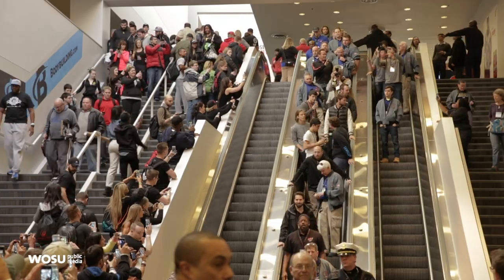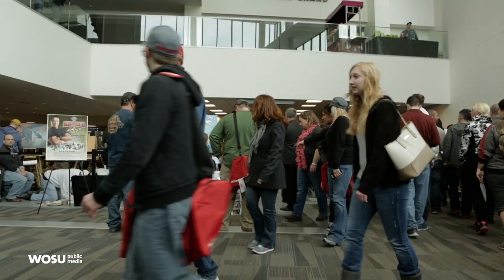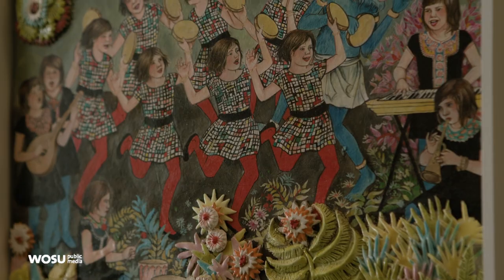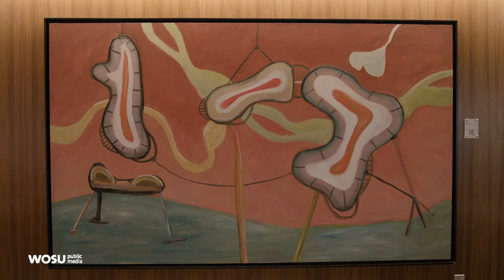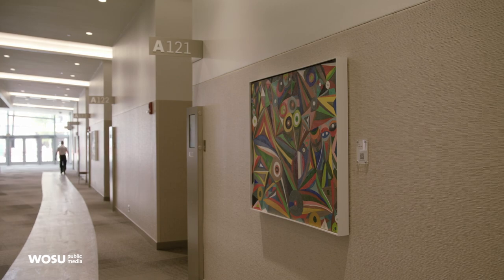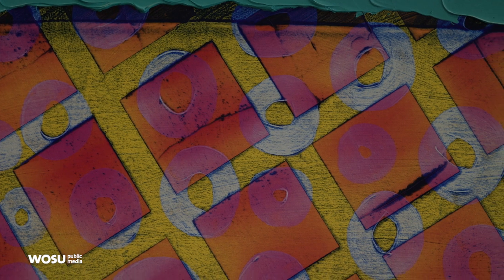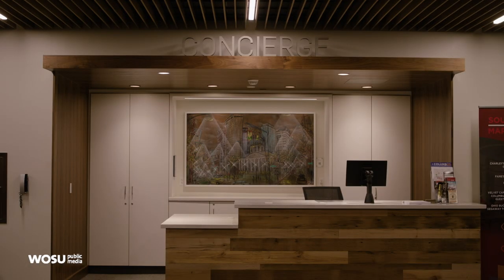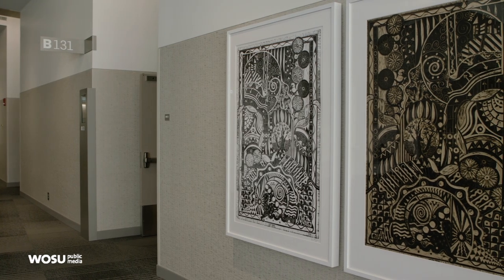900,000 people come through this center each year. And we are now a gateway to the Short North, so it only made sense to have artwork reflected there. We have about 200 pieces representing 150 artists, and they are all from Central Ohio.